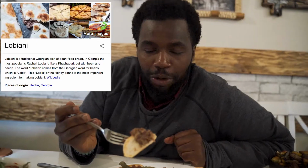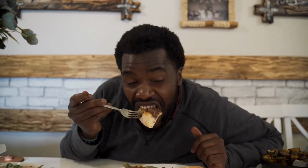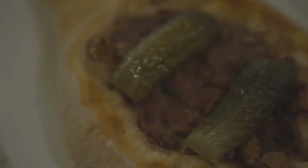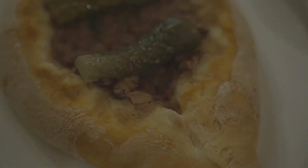So this looks like Lobio and Ojakhuri, which I had the other day, but just in a different version. The bread's got a nice texture to it. I don't know if it's got oil on it, but it's got a nice crunch to it. Got a nice little char to it on the bottom, so it gives it a little bitter taste. And then you get this creaminess of the beans.